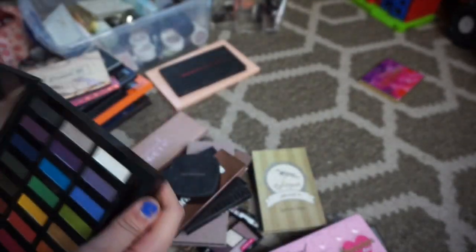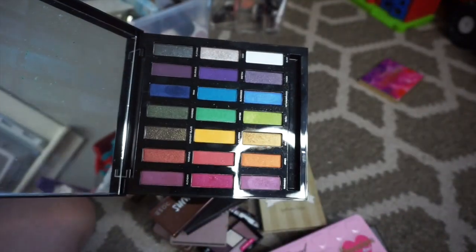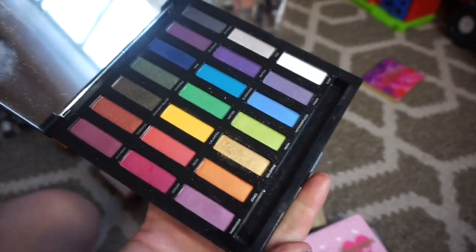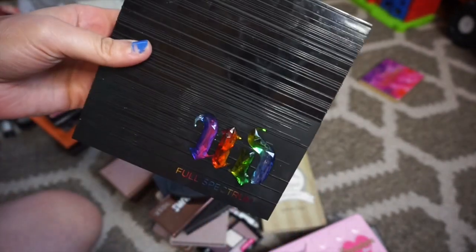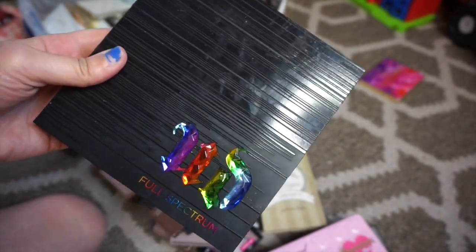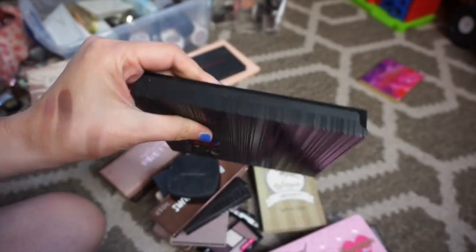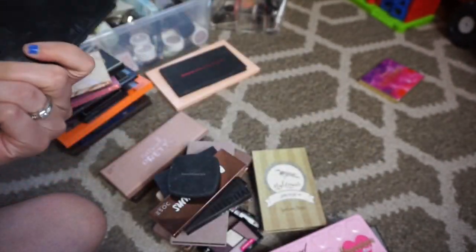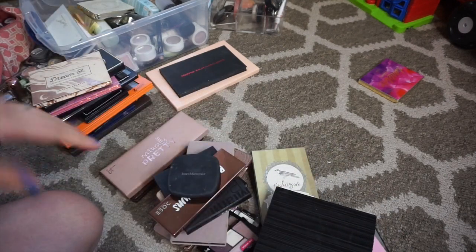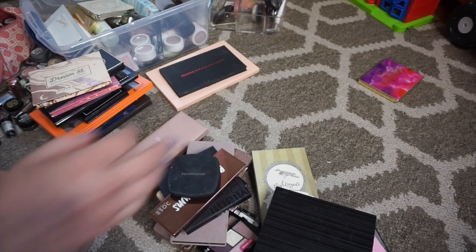This one is one I bought with Ulta points quite a while ago. It's the Urban Decay Full Spectrum palette, and while I like this, like I've mentioned before, I'm never going to use something with so many colors. I just like more neutral things, and while I think it's nice to keep just because you never know when you're going to want a pop of color, it's just so bulky. This is such a big palette just to house for the in case moment, and honestly I haven't touched it in so long. Am I really ever gonna go for something like that?